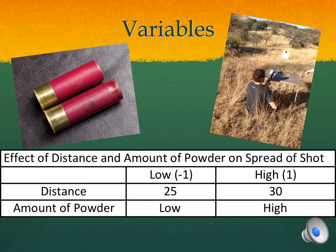The larger shell traveled at 1,550 FPS, while the 2¾ shell was only 1,375. We also wanted to test the degree of difference the distance from the target had on the spread. The shorter distance was only 25 feet, while the longer distance was 30.